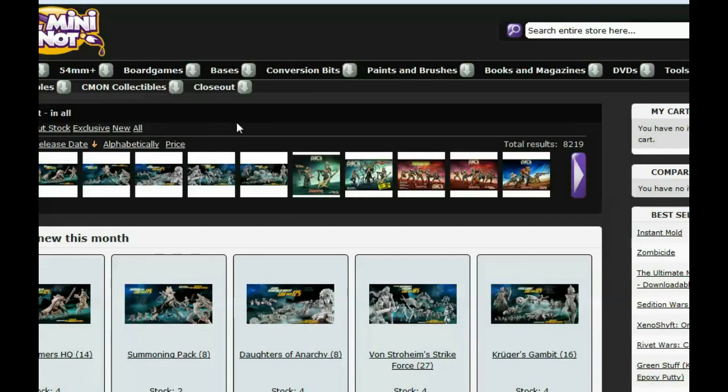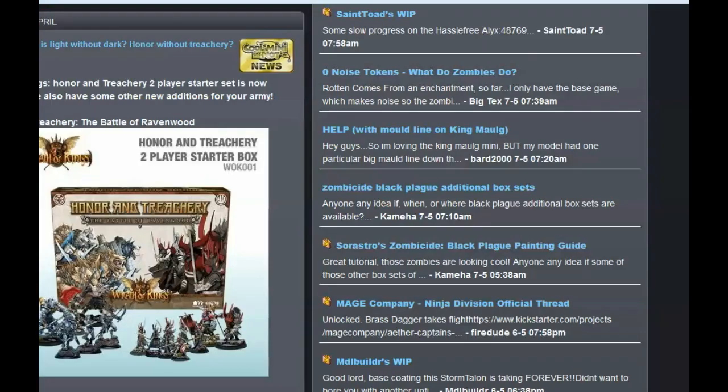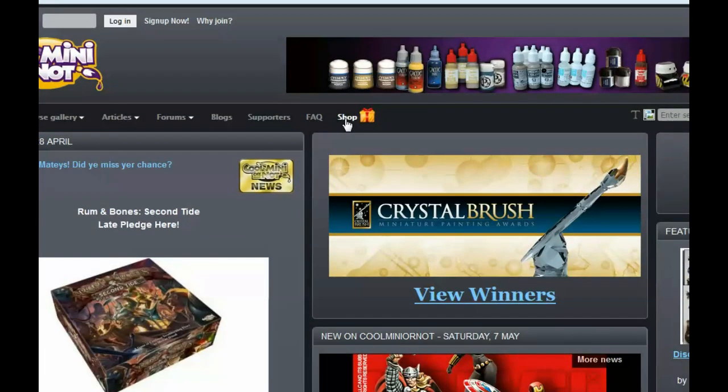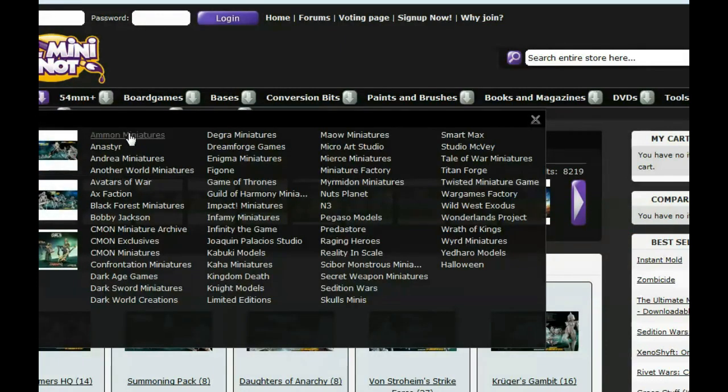So anyway, you go in the upper left. You can't see it because I have it off screen here, but you go to there. Well, hold on. Let me get rid of this. So Cool Mini, at the top, you'll see a shop. So you go to the shop, and then the upper left, just off screen here, it says miniatures. So here's maybe 50 or 70 different miniatures lines.